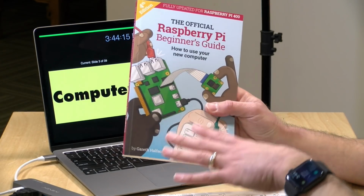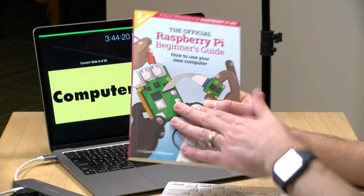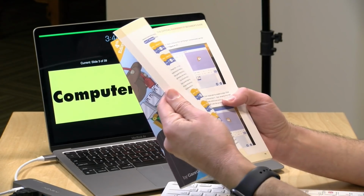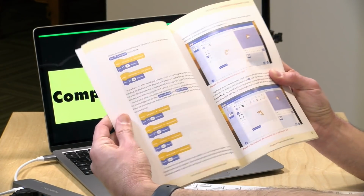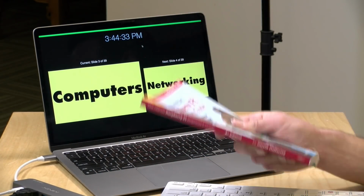So even if you have a Pi already and don't think you need the Pi 400, maybe the book here might be worth taking a look at, because it really is a great starting guide, especially if you want to get into coding. It starts with the real basics here, like Snap or Scratch, and then it kind of works its way up from there. So great book, definitely worth taking a look at.